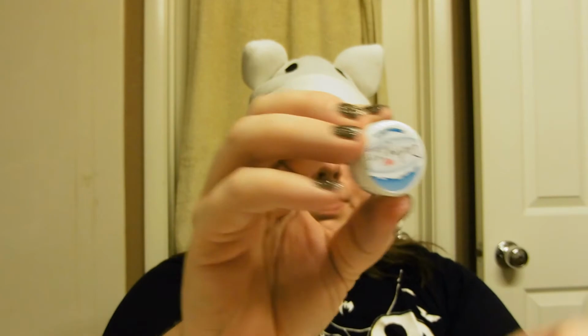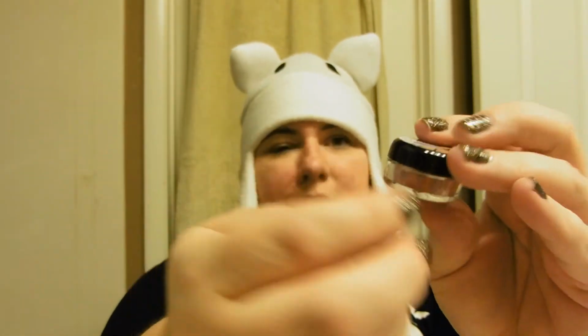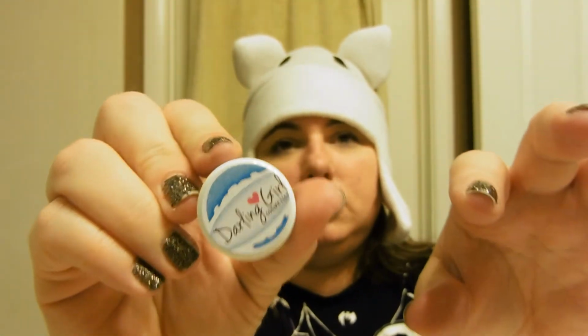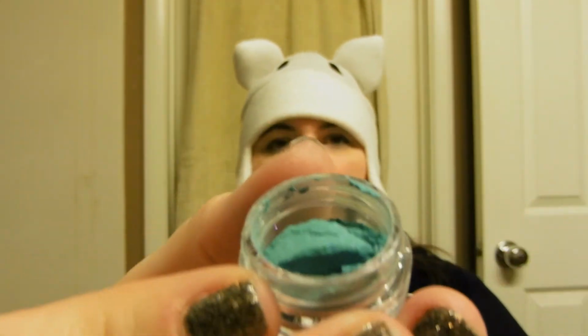So it came in its own little doodah here. This one is just a little bit smaller, but I think it's probably because it's a sample size. This one wasn't sealed. Anyway, oh, it's a blush sample. Sorry, I'm dropping crap all over the place, as usual. So, here's her little thing. Ooh, this is really pretty.